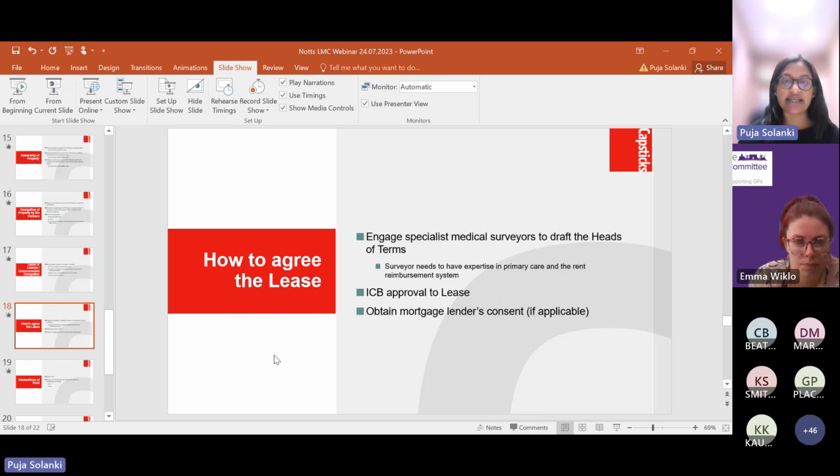And how do you agree a lease? We always advise that you should engage specialist medical surveyors in drafting and also helping you agree the heads of terms. So the surveyor needs to have expertise in primary care and obviously the rent reimbursement system. We work with a number of medical surveyors who would assist with this process.